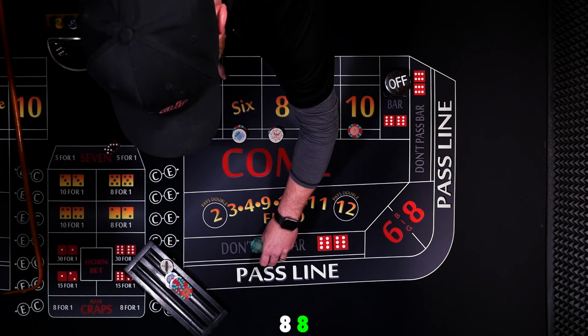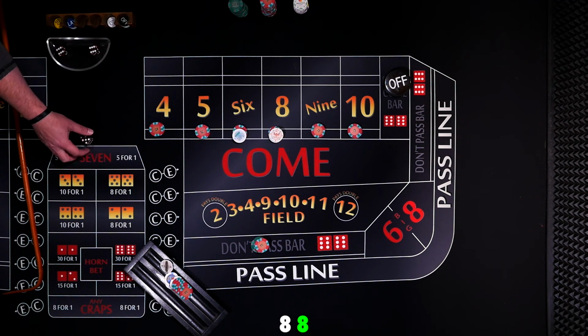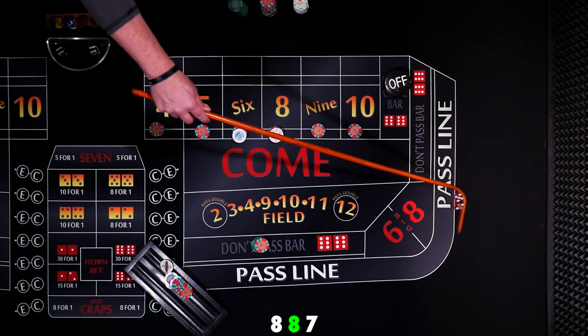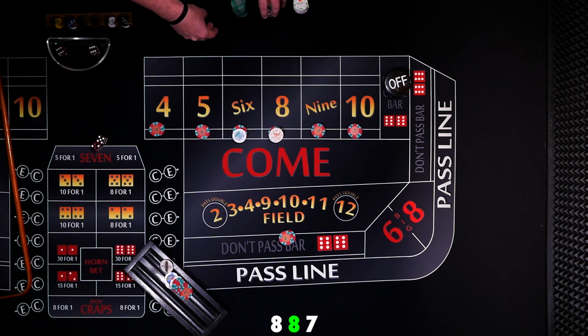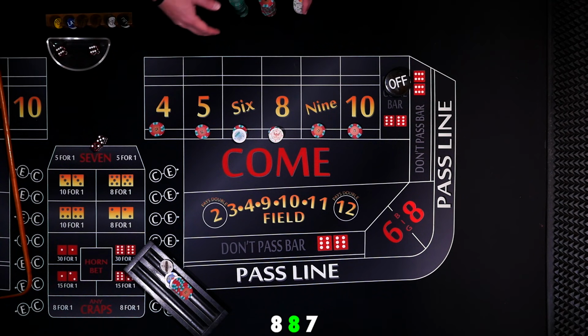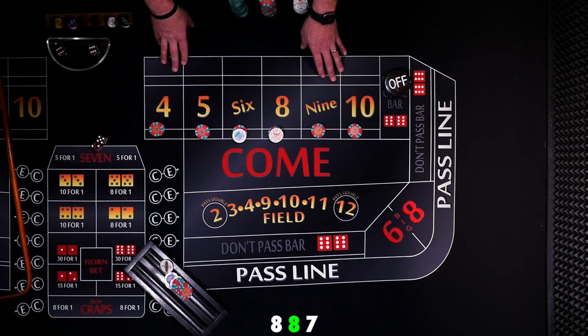All right, we're basically all in for this. 7 on the come out. There's nothing you can do. That's how it goes sometimes. These strategies, it's kind of hard to tell if it's good or bad when the dice seem to be only going bad for you.